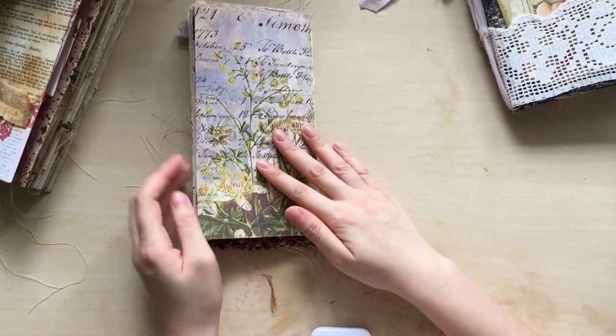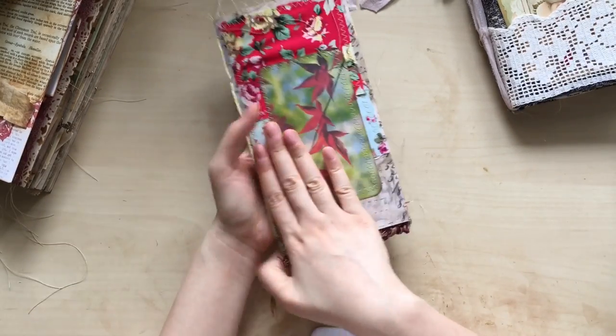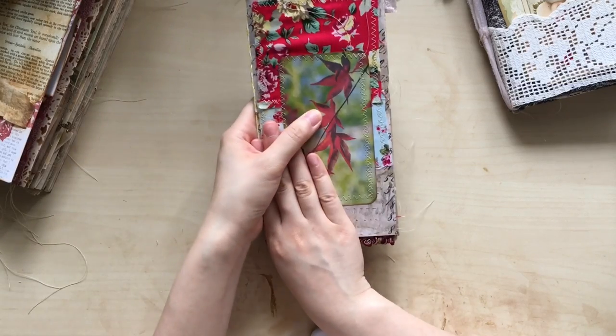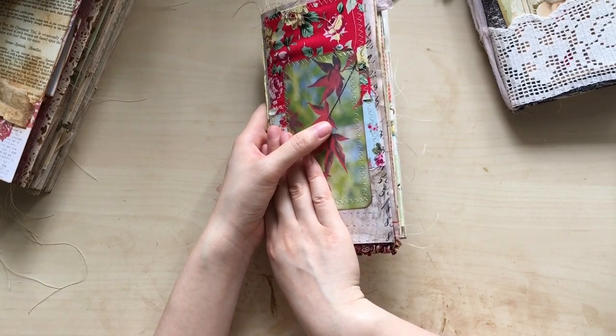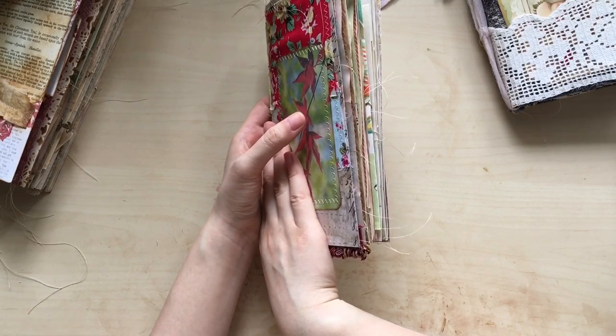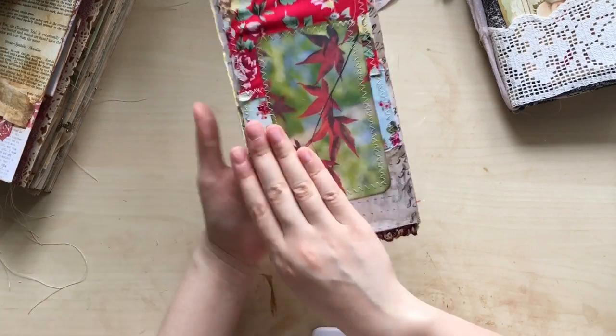So that's the end. This journal is for a lovely girl. I hope you like it. I really enjoyed making this one, especially all the pockets and peekaboo pockets and all the laces and fabric. I really love this one.